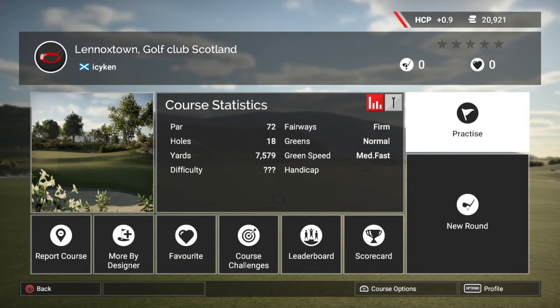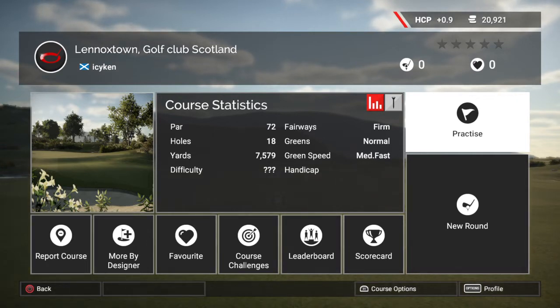Today I'm going to do another course review. This one is designed by Icy Ken and it is called Lennoxtown Golf Club Scotland. So I do presume that Icy Ken is a Celtic fan. That is where Glasgow Celtic, massive football club's training facilities are.